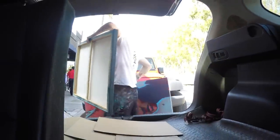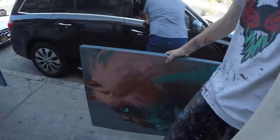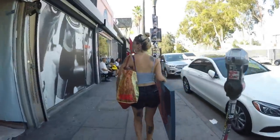Gonna go bust my ass and paint the sick two-tone dragon going across the whole wall. So it's gonna be a really cool background for these pieces to live on. I'm really excited. Let's do it.